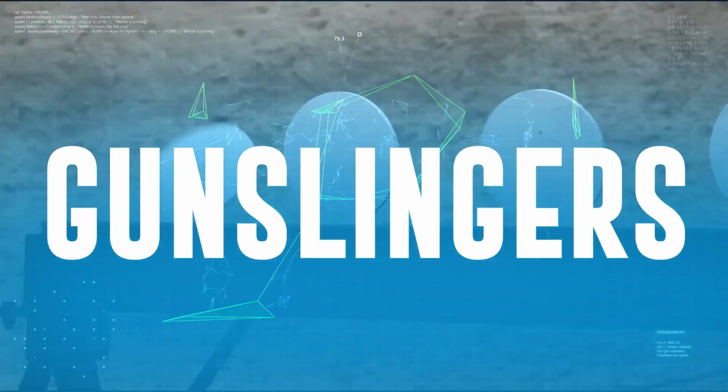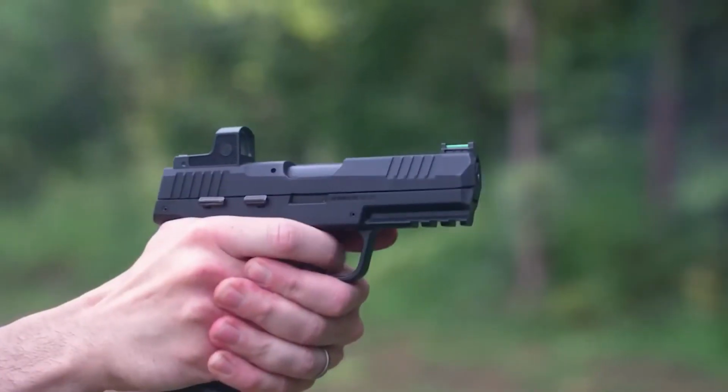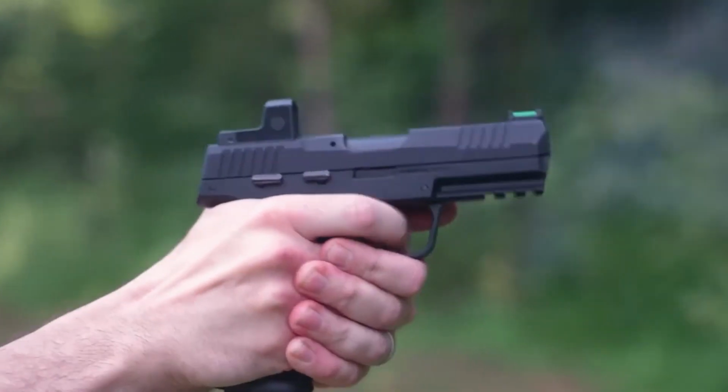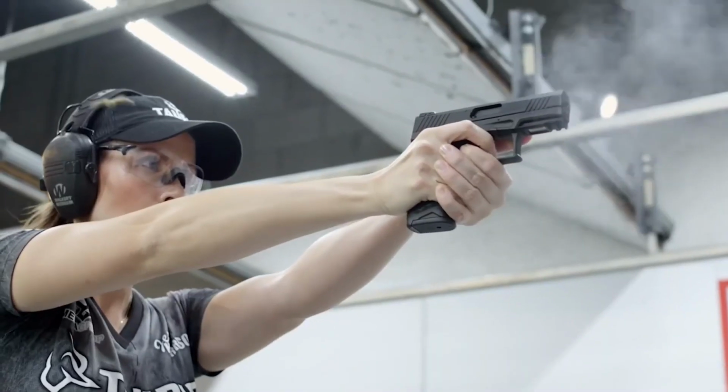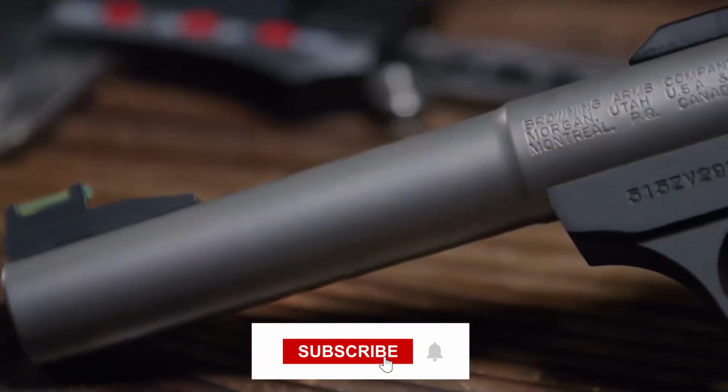Hey there, gunslingers. Are you tired of scouring the web, reading countless reviews, only to still be uncertain about the best .22 long rifle pistol for you? Do you feel like you're navigating a maze of specs, models, and brands? Well, your search ends here.